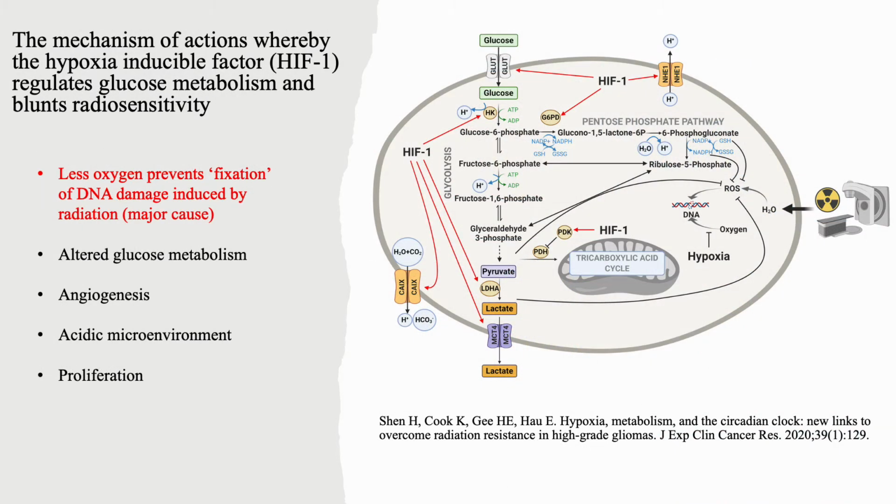Briefly, radiation kills tumor cells by inducing DNA damage, and oxygen is the most important factor to stabilize the DNA damage, so that tumor cells cannot repair that damage immediately, leading to cell death eventually. Under hypoxia, oxygen is significantly less and cannot stabilize the radiation-induced DNA damage. Therefore, tumor cells can repair that damage and survive following radiation therapy.